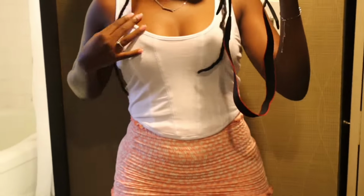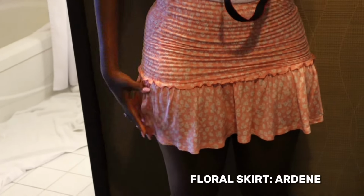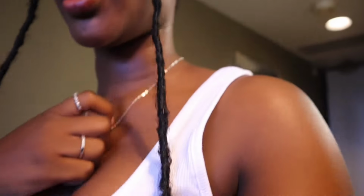I'm wearing this cute seamless corset top from the brand Bozzolo, and this cute mini ruffle skirt from Arden, and then my Air Forces from Nike. I would give you guys a haul of the things I bought at the mall yesterday, but everything's all packed up and I don't see myself unpacking those things when I get to the hotel. Until then, I'll see you guys when we get down for brunch.